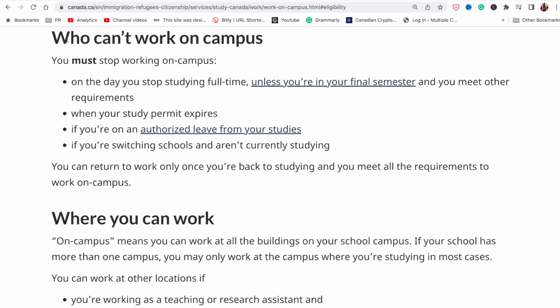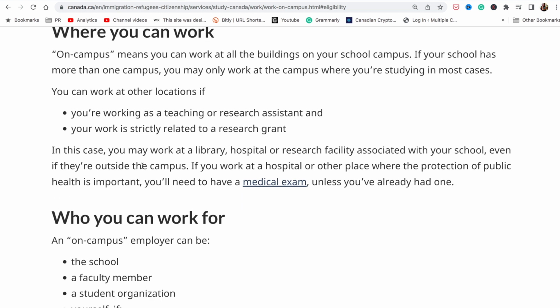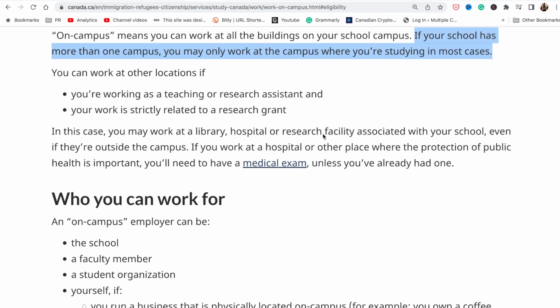And down below here, you'll also be able to find information on who cannot work on campus. For example, you cannot work anymore when you stop studying full-time or your study permit expires. And also some information on where you can work. You can work for your school, for faculty members, student organizations, and so on.